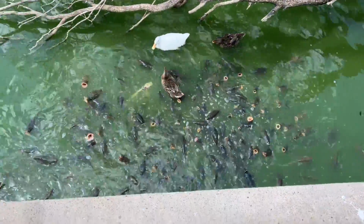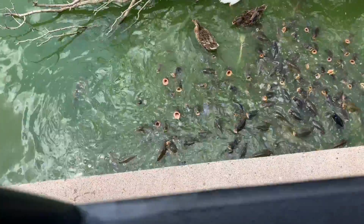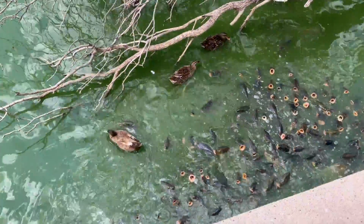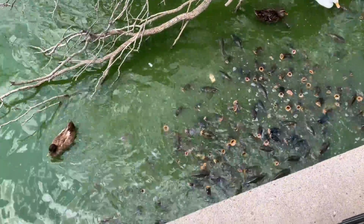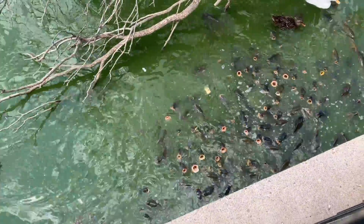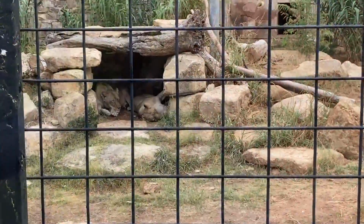It's got red and blue. Pretty fish. Look at that big one. That one with a big mouth. It's probably an old grandpappy. Been there a long time. Last week we saw a turtle and I kept trying to throw single pieces.